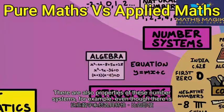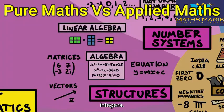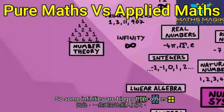There are also properties of these number systems. For example, even though there's an infinite amount of both integers and real numbers, there are more real numbers than integers. So some infinities are bigger than others.